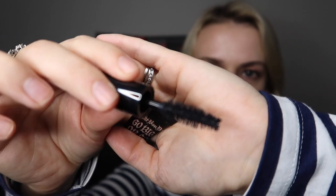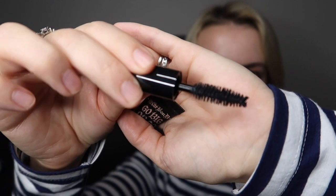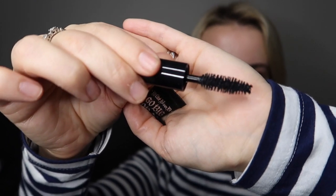So 2.5 grams. It is just a kind of sample size. They don't sell this size, but it's a nice size to give it a go. And I like that big fat brush there. That should be quite nice as a mascara. So I don't mind too much sample sizes for mascaras, because with it being a product that you want to change quite regularly for hygiene reasons, I find I can do that quite regularly if I'm using sample sizes. So I'm always quite pleased when I see them in calendars.